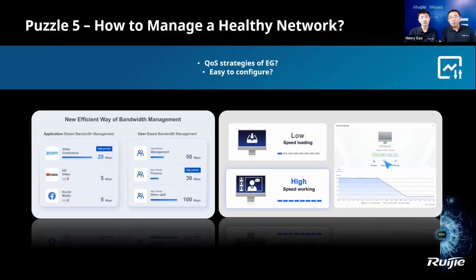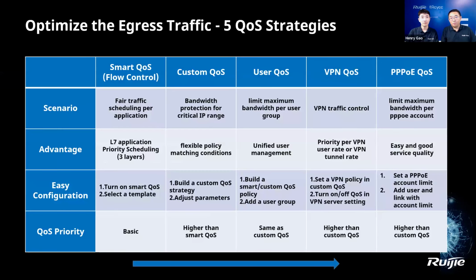For the queues, for the gateway outbound traffic control, we offer 5 queue functionalities. The first one is the smart queues, and it's a unique technique. It's currently still called smart flow control in our system, which will be renamed soon to queues. And the second is custom queues, user queues, VPN queues, PPPoE queues. Each has different application scenarios and priorities.